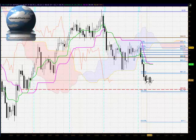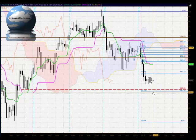Now in terms of the Fibonacci extension, nothing new happening here. The market is still in this downtrend, and we have traded through the 161.8% level. The next target we have here is at 83.86, which is the 261.8% level, and it coincides with that strong support level at 83.85, roughly within that area.